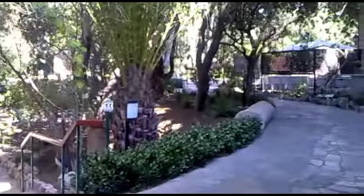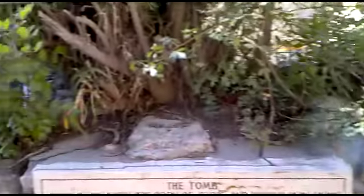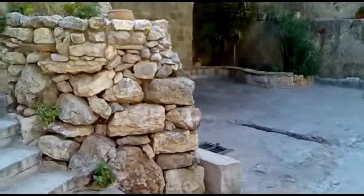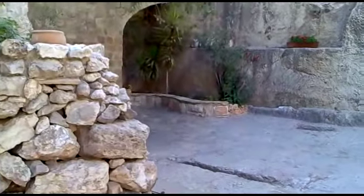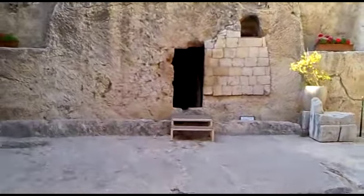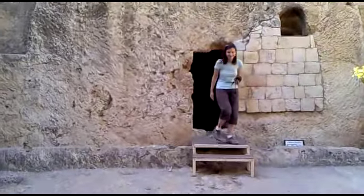We'll just kind of film the modern garden. This is a modern garden that they've really planted a lot of beautiful plants in, to give you a really peaceful, contemplative feel. And then here is the tomb itself. Okay, and it's a really neat place to see.